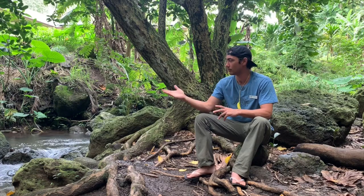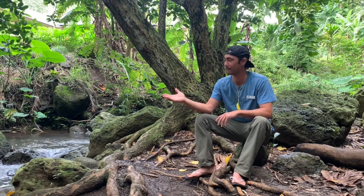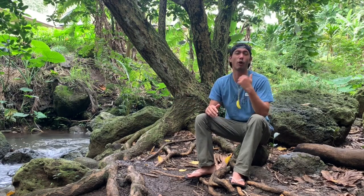Thank you for joining us on our fun adventure today as we got to explore different types of habitats. Today we explored a meadow habitat, and I think next time we'll get to explore a stream habitat, something like what I'm sitting next to right now. We'll also get to explore the forest and maybe some caves in Makiki Valley.